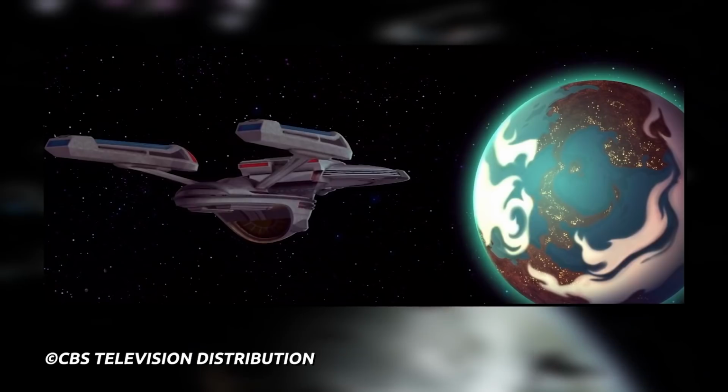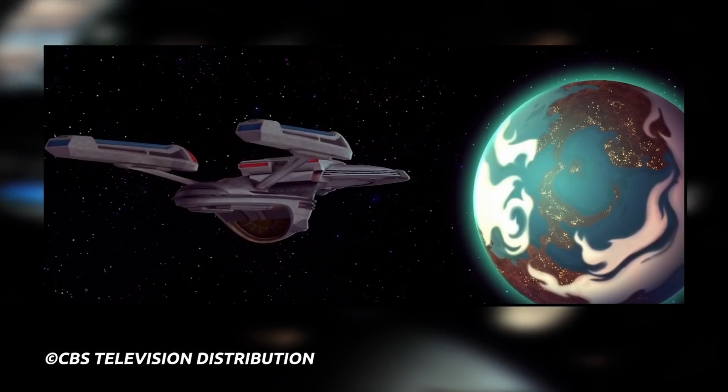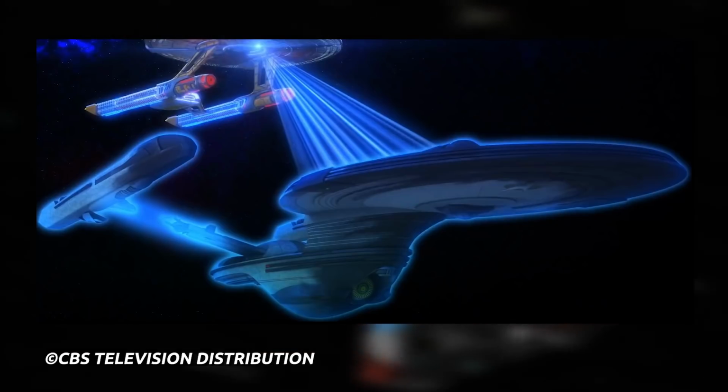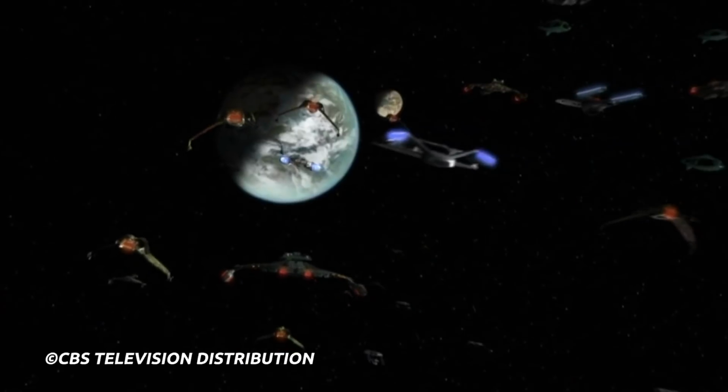However, even though this looks like an Excelsior class, it's not a refit but an entirely new class of Starfleet ship. Thanks to Lower Decks showrunner Mike McMahan, the ship class is known as the Obena-class, and we're told the Excelsior is still in service, but the Obena is larger and has some other changes. Let's take a look at its exterior and what those changes are.